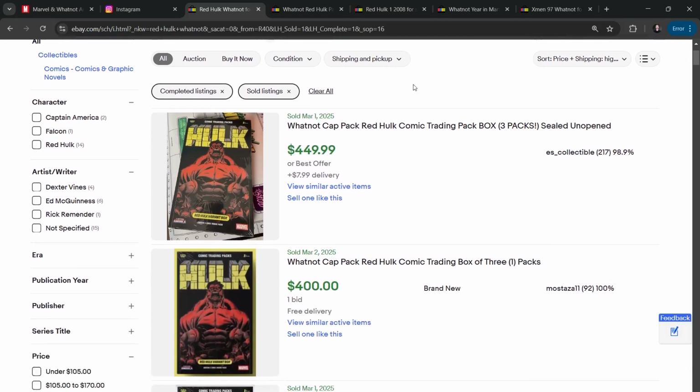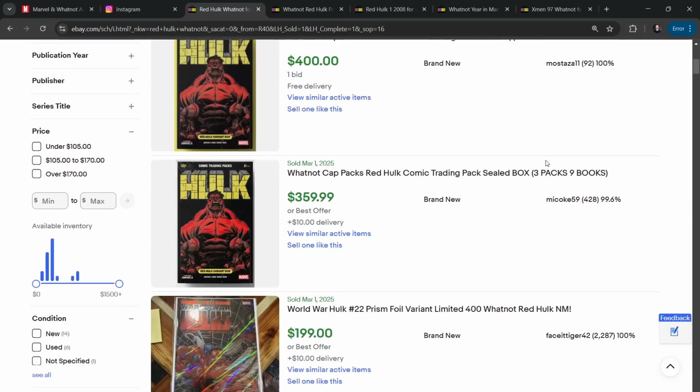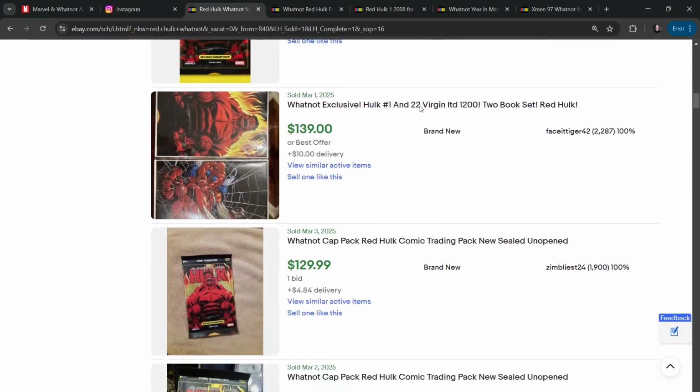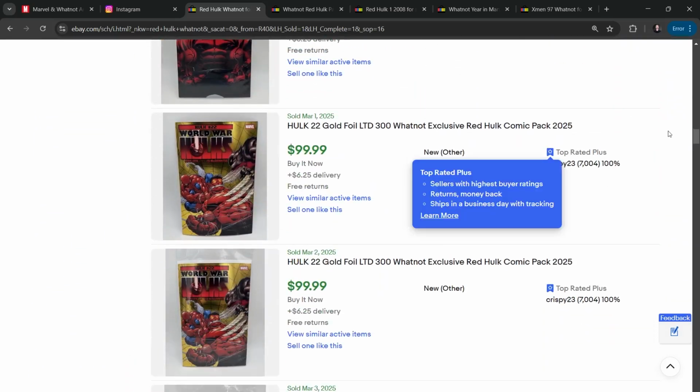But there you see it, guys. Whatnot Red Hulk packs sold March 1st, 2025 for $450. Now, you guys already know the drill by now. These are the mystery packs. You got 3 comics in a pack, 3 packs in a box. And you guys can see what they're already selling for.